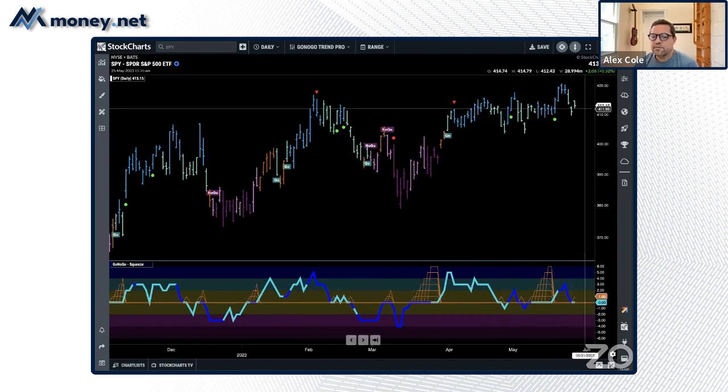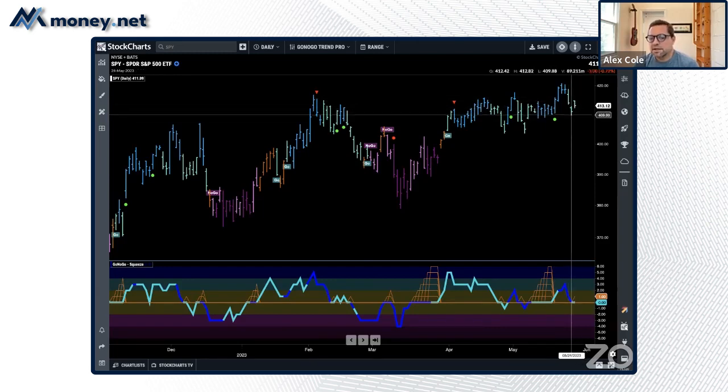If the oscillator bounces off zero and stays in positive territory, then we'd look for price to try to test these highs. So at the moment, a couple of rough days this week, but today we opened higher. We've moved a bit lower, but you can see how we're still what looks like putting in that slightly higher low over the last couple of days.